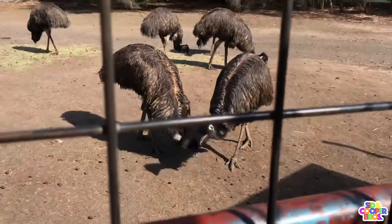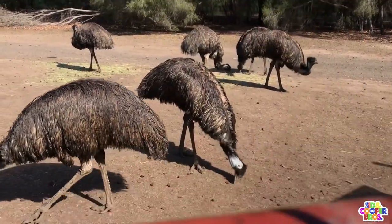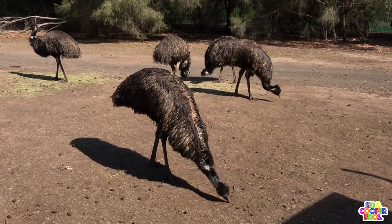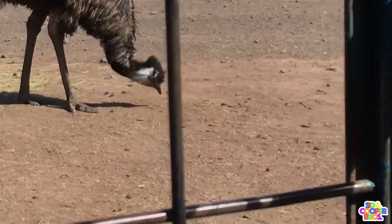The female lays between 6 and 8 eggs once a year. Once she lays them, it's the male bird that sits on the eggs about 8 weeks till they hatch. Once the chicks get to about 8 weeks of age, they can graze on the grass themselves. Now, their legs are very strong, they can't fly, but they can run up to about 60 kilometres an hour in short distances. Wow. Look at this.